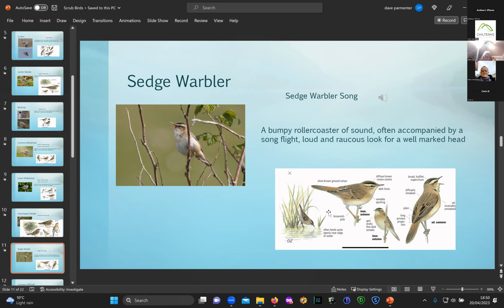Compared with the grasshopper warbler, it's browner on the back, paler underneath. It still has a slightly rounded tail, similar to the grasshopper warbler, but it's the head that gives it away from a visual perspective. It's got this dark line on the top of the head on either side, and then this broad creamy eye stripe above the eye and below the dark bit, which really stands out from quite a long way away.